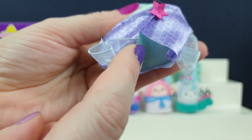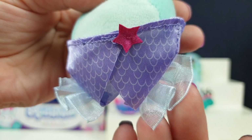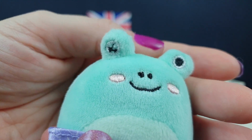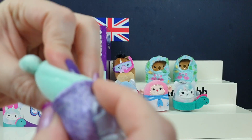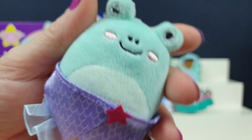He's got a little hole in the bottom. It's a little feet sticking out. Oh, this is really pretty. Very pretty outfit. But I'm not quite sure what's wrong with your eye. Oh, what a little thing. Let us know if anyone else has found this one. And is the eye like that or is it not? So you're a mermaid frog, are you?